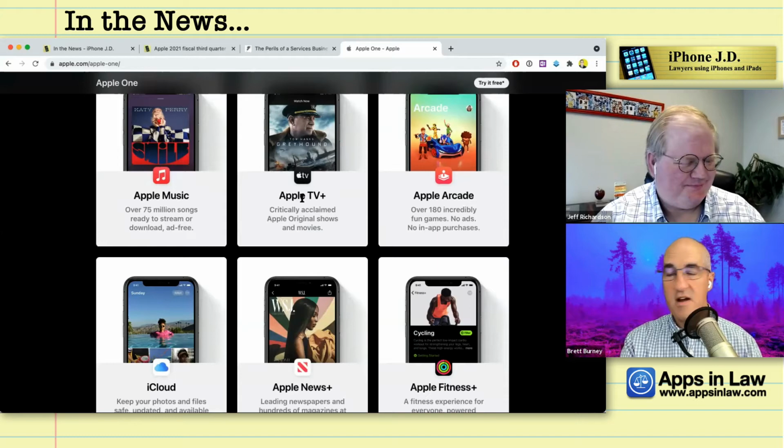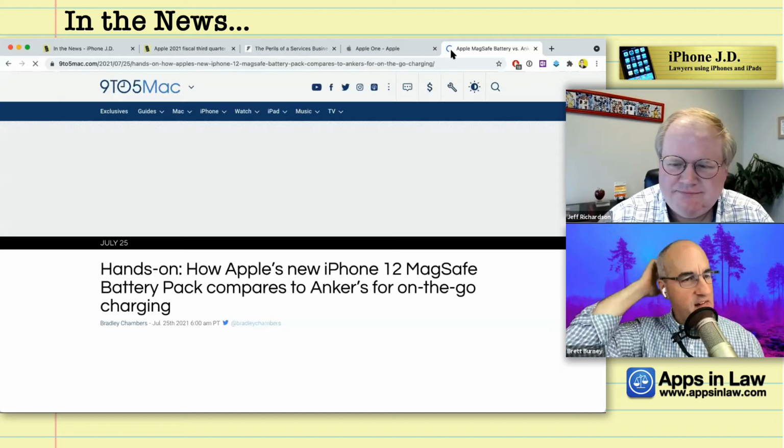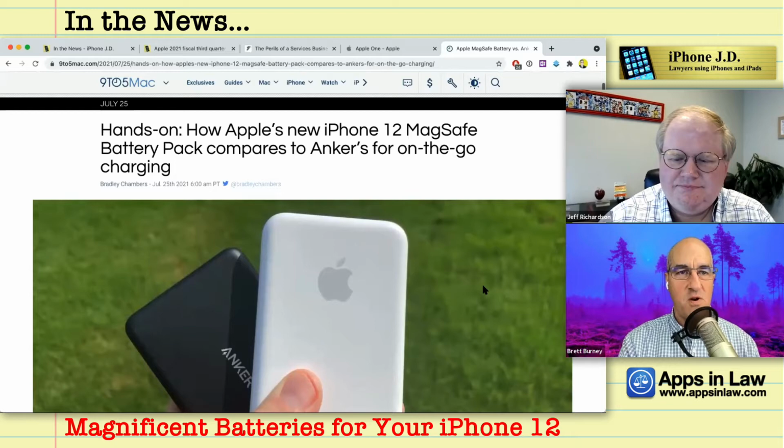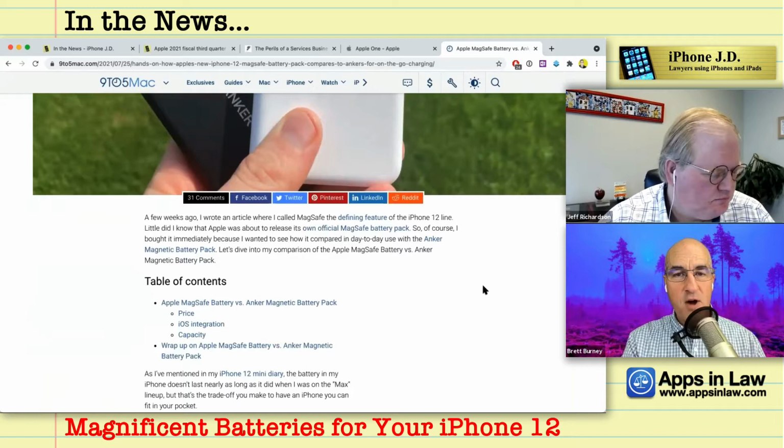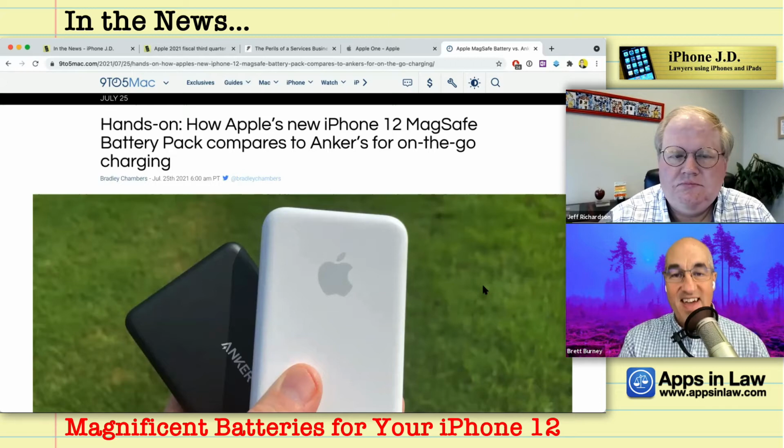Okay, so from Apple TV, for the last several weeks we've been talking about the new MagSafe charger. You linked to a great story that I think is good to kind of wrap that up. We talk about the fact that the MagSafe is not the only option out there. Another company, Anker, makes a similar product. In fact, they were out first. This was a really good article, I thought, on 9to5Mac, where he's comparing the two.